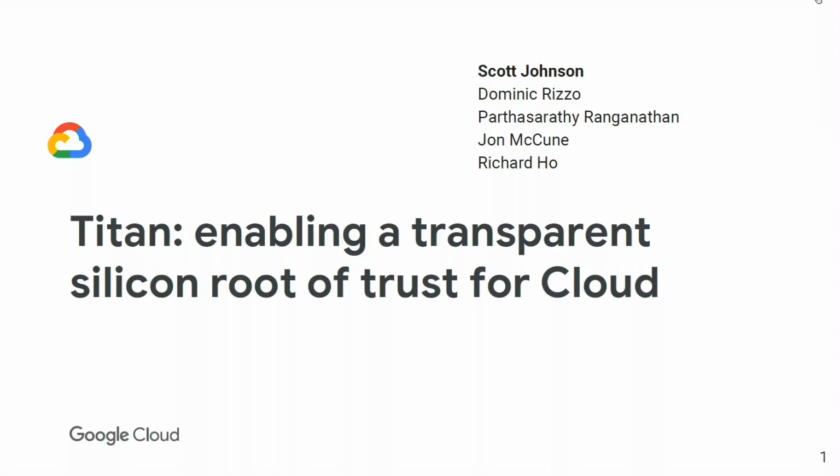Okay, our next speaker, and our last speaker today, is going to be Scott Johnson, whose talk is going to be Titan, Google's root of trust security silicon. Scott's an ASIC design engineer at Google. He's been working for the last 4 years in the area of security silicon and was the chip architect and tech lead for the Titan program. His other co-authors on the presentation include Dom Rizzo, who's the Open Titan tech lead, Partha Ranganathan, who's the area tech lead for computer architecture, John McCoon, who's production security, and Richard Ho, implementation infrastructure. And I'll apologize for the program, which actually doesn't have Scott's name on it. It has Dom Rizzo. Scott?